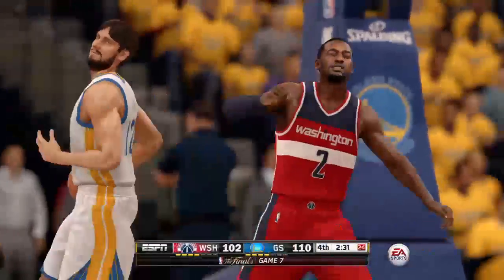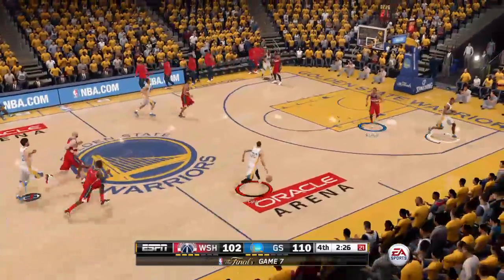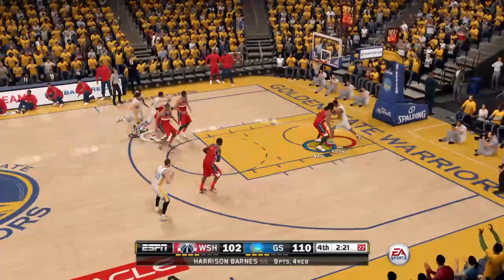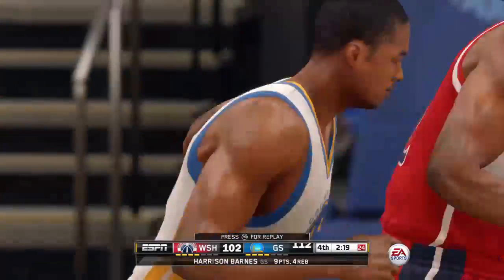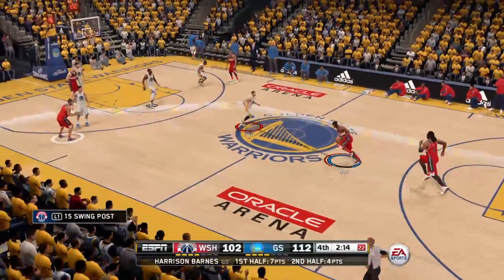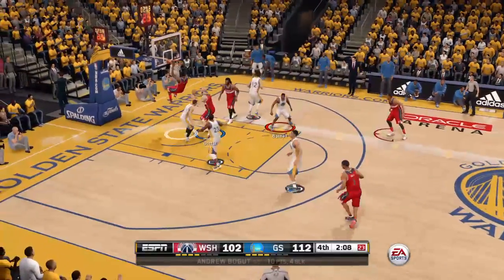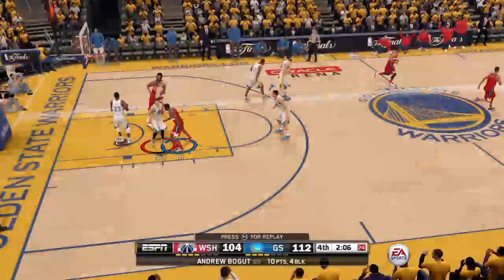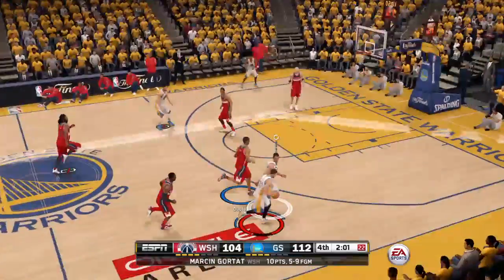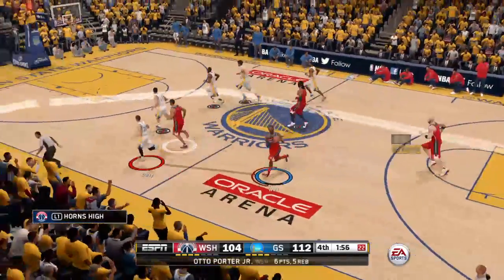Oh, what a pretty shot from John Wall. And this game has just been absolutely tremendous to watch. The offensive display we're seeing here today from these squads will not soon be forgotten. 4-2. Nice move down the lane. Denied by Bogut. Lets it go. That's good. A two-pointer. Three-pointer. Can't get it to go. The lead's still under double figures.